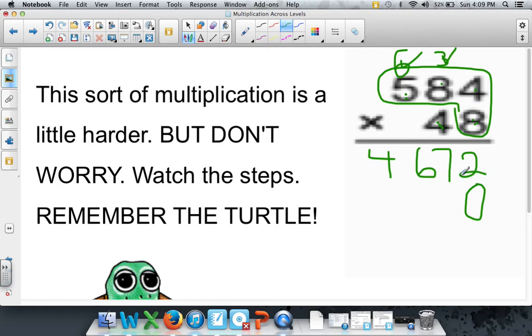4 times 4 is 16. Carry the 1. 4 times 8 is 32, plus the 1. That's 33. Carry the 3 from 33. 4 times 5 is 20, plus the 3 is 23.